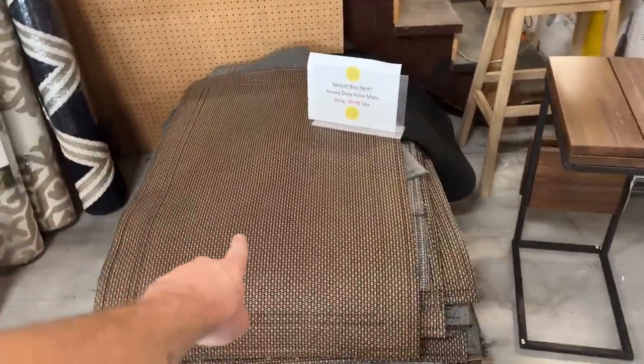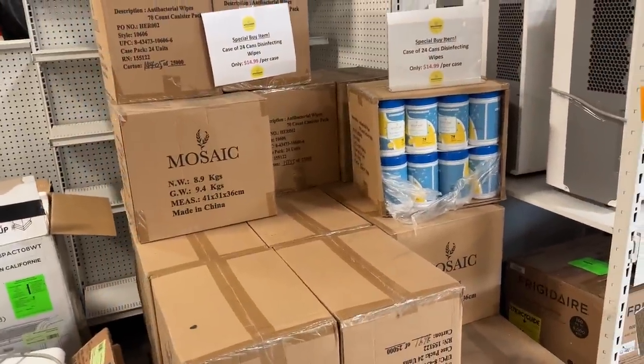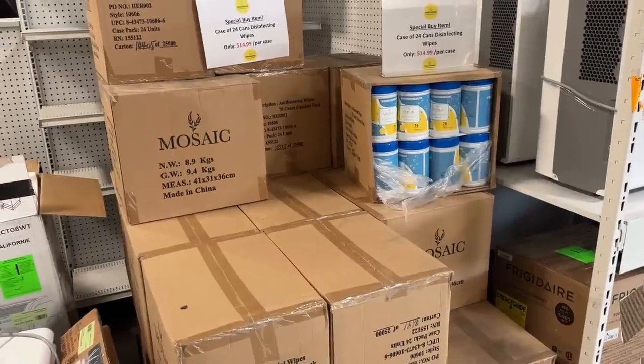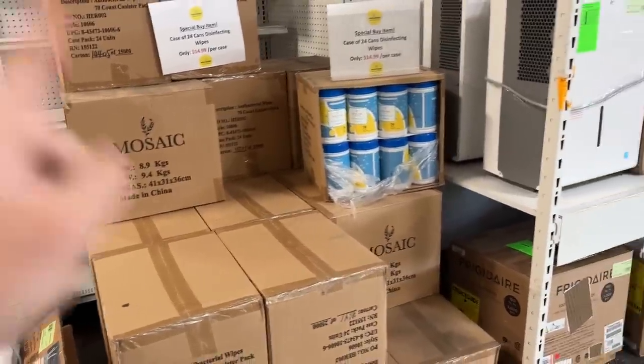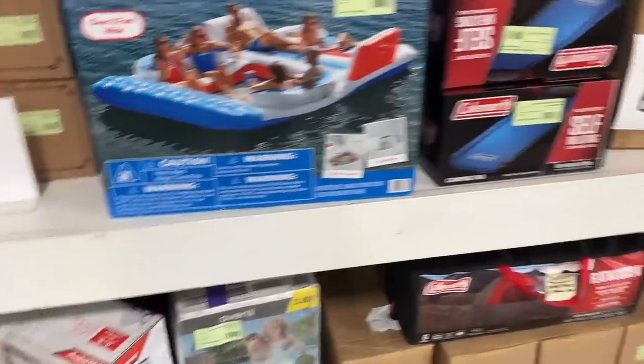These, I'm wondering if I'm priced too high. They don't really seem to be moving. The wipes we sold, I don't know, a little under half a pallet. Given how slow the traffic was, I guess I'm happy with that. I'm hoping we move a lot more of these throughout the sale. I'm gonna die with these bikes. People just don't seem to want them.